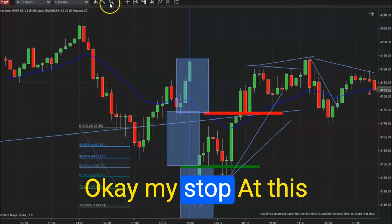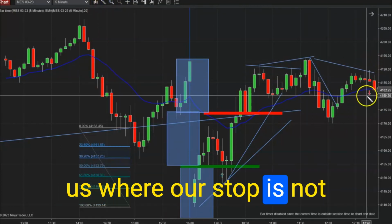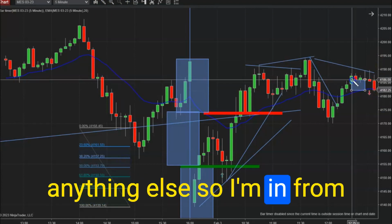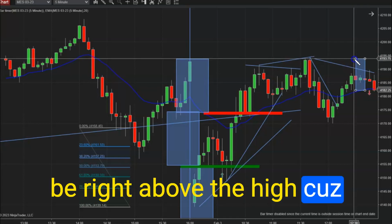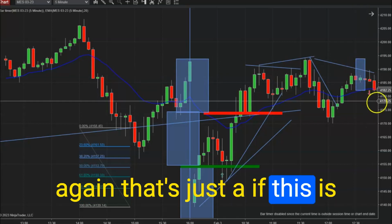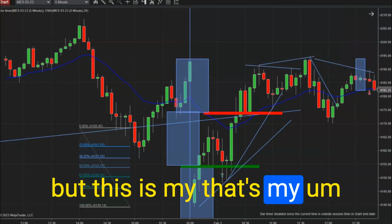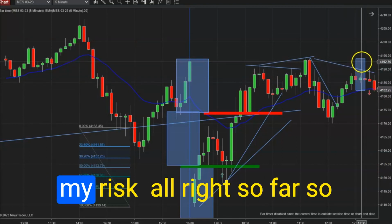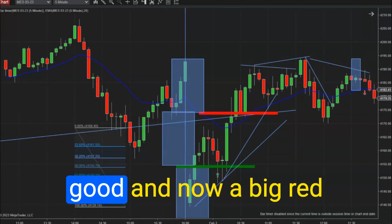My stop at this point, again, the chart tells us where our stop is, not anything else. So I'm in from there, and in this case my stop will be right above the high, because if this is going to start going back up, I don't even want to wait for it to get up there. That's my risk. All right, so far so good.